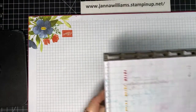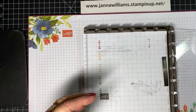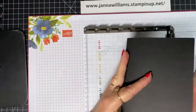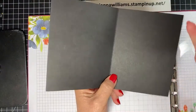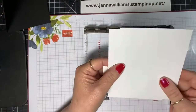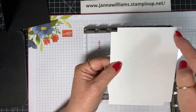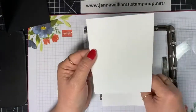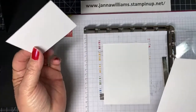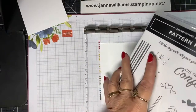So I'm going to be using my Stamparatus, and I'm using a basic black card. So it is 5.5 by 8.5, scored at 4 1/4. And then I've got a piece of 5 1/4 by 4 for the inside, and a piece for the outside that I'm going to be creating the background on of the same size. And then I have another little piece here that I'm going to be cutting something out of. Okay, and so I'm going to use this stripe right here.